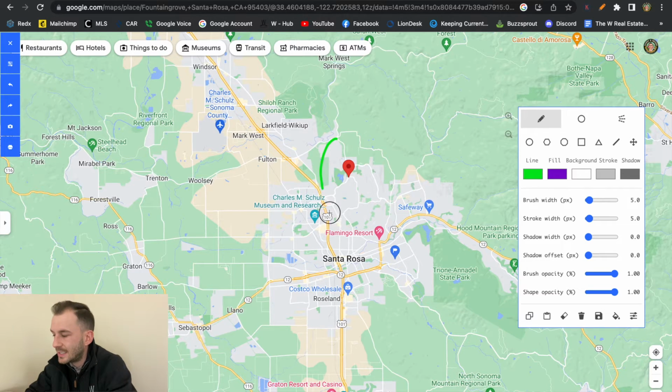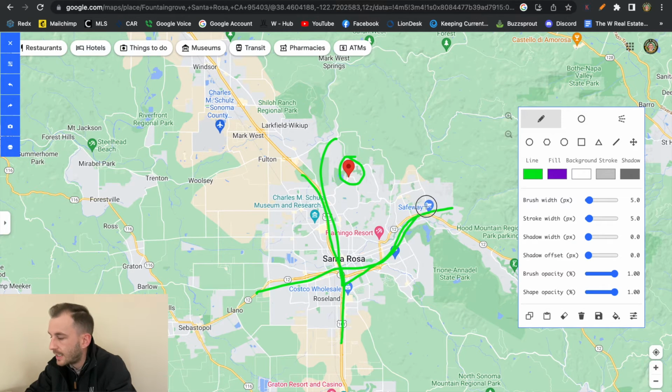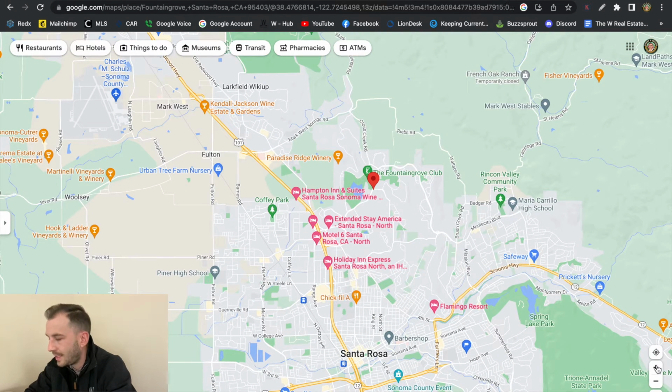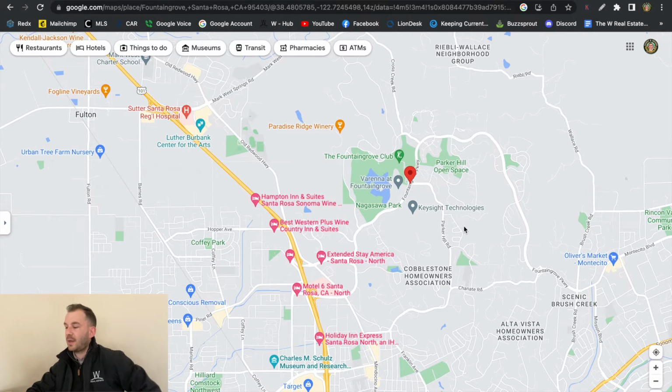So this is the northeast section of Santa Rosa right here. And as you can see, the epicenter of Fountain Grove is right here. Again, Highway 101 runs north and south. Highway 12 runs east and west. And we're going to get into where this area is and what's nearby more in just a bit. But just to give a little bit of context, that's where it is. So if we zoom on in here to Fountain Grove, you're going to notice a couple different things.